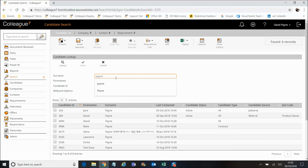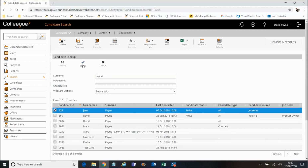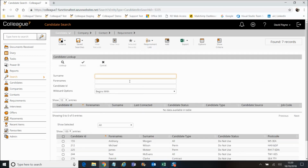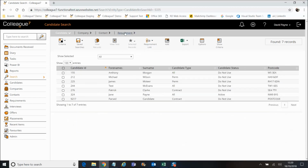You can then do that search, select a record, and on hitting select there, the additional record is added to the search result. And that's the same in terms of workflow for the candidate, the company, and the contact. We don't have this option yet for the requirements. You do have the option to do an add option in the requirement, but that will take you to the requirement selection screen. The reason we don't have that option in requirement is because we haven't got a partial view yet equivalent for that type of entity.